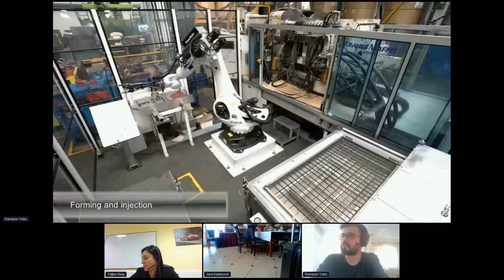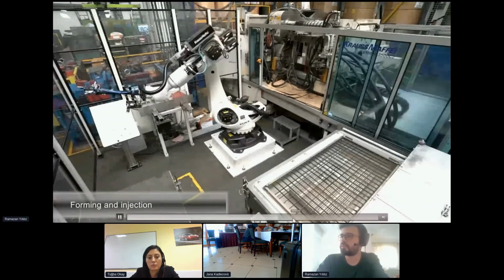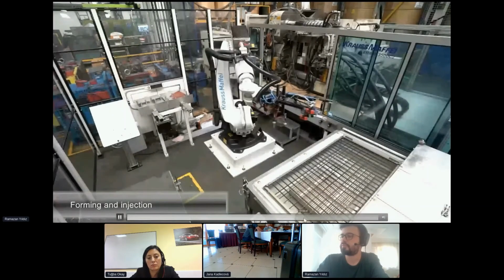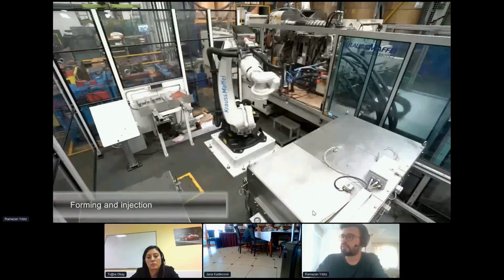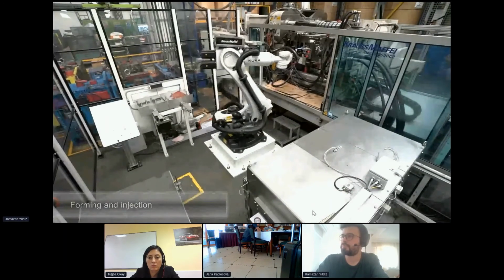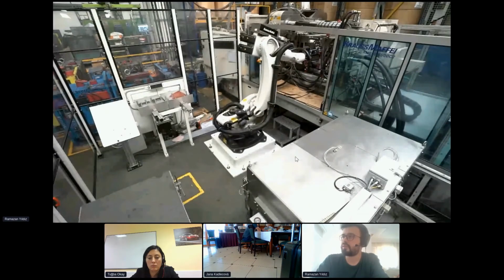And the robot starts all the way around from the beginning. Let me skip a little bit. And our part is ready for ejection. An approximate cycle time for these parts is around 80-90 seconds.